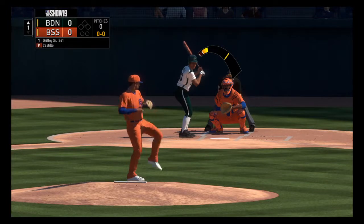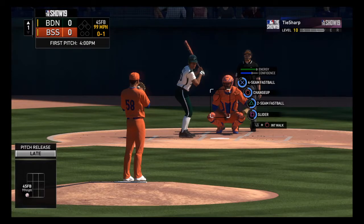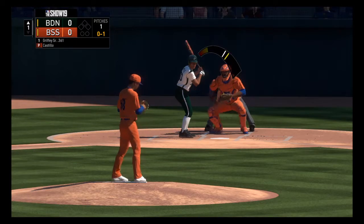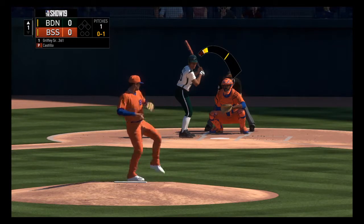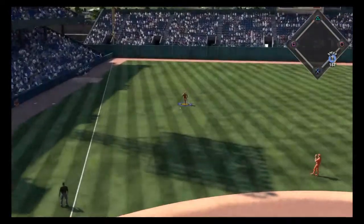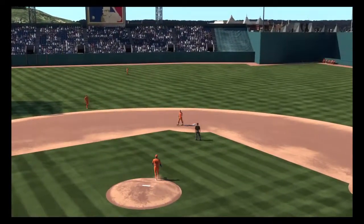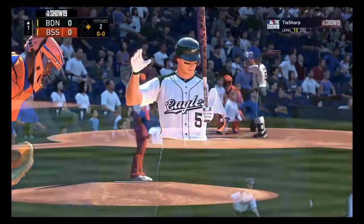To him on the way. Good fastball down around the knees there, taken for a strike. Line drive to left, and that finds some outfield grass. It's a base hit, so the leadoff man reaches base to start out the first.